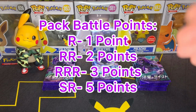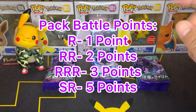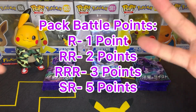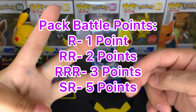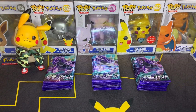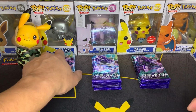There are no energies, so we don't get any points there. You get 1 point for a single R, which is the regular rare. You get 2 points for a V card, which is the double R. You get 3 points for a VMAX, which is the triple R. And then there is one secret rare. Sometimes there's two, and the secret rare will be worth 5 points. I thought it was four. No, secret rare gets that extra bonus.